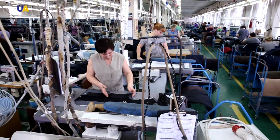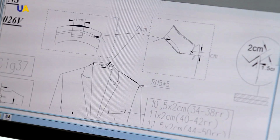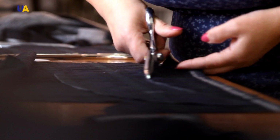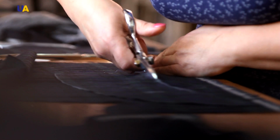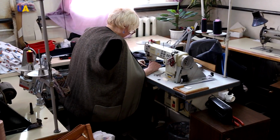The production begins with the experimental workshop, where templates and technical documentation are sent to. Here they sew the first sample for the sewing workshop and make the first unit of the production. After approval, it enters the production line.